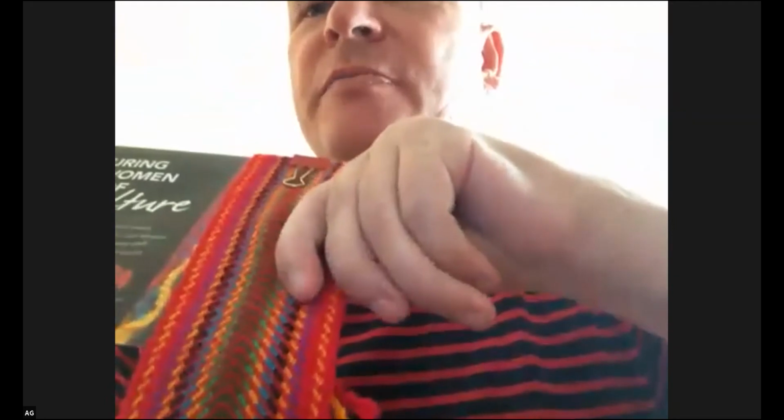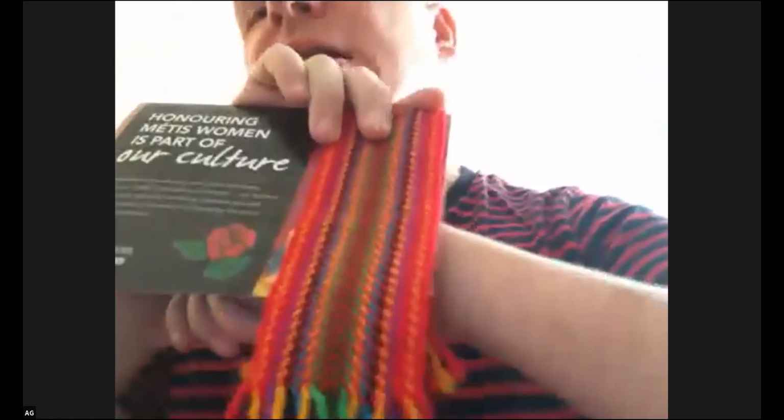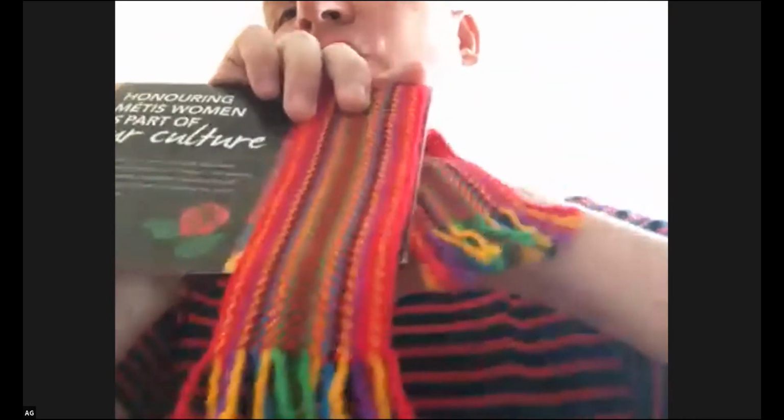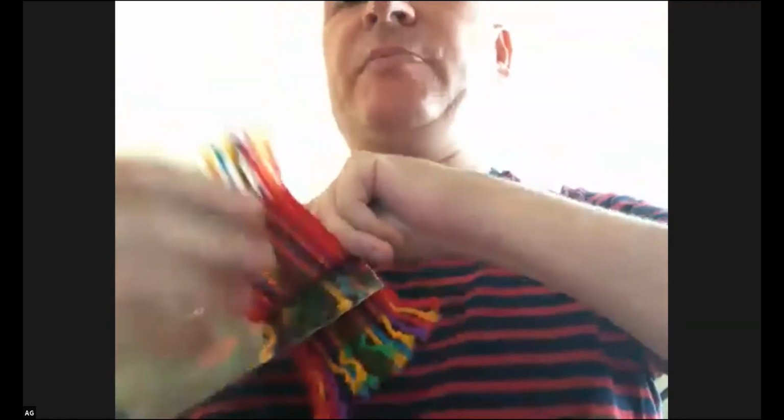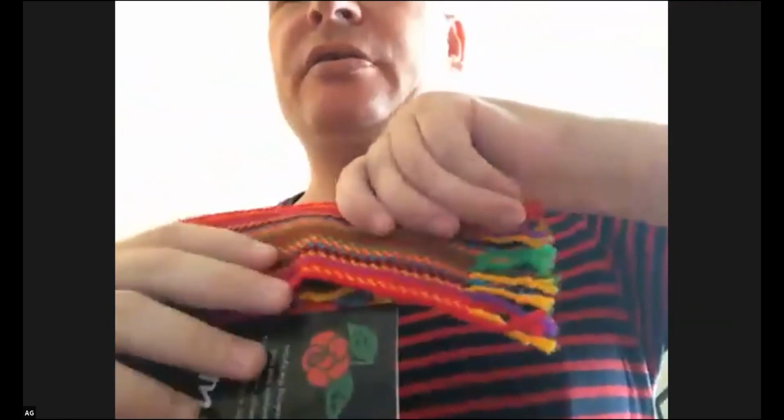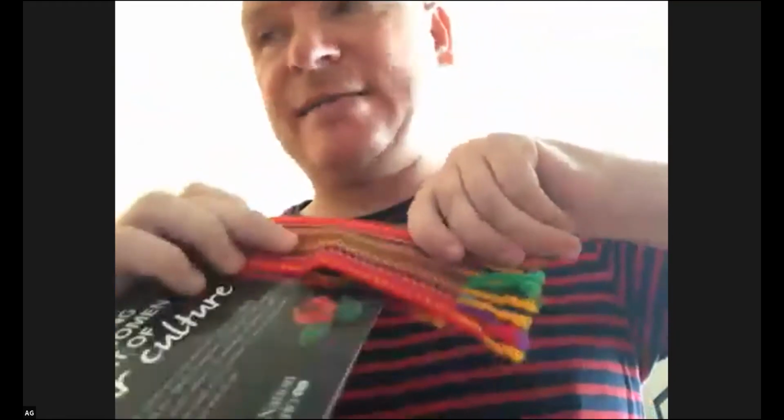I guess I'll talk about my other sash right now because it's quite important to me. This sash here was gifted to me the day that I graduated from a dear lady, a Métis senator who's very dear to me. This sash was actually designed for the graduating classes of 2017, and it is specific to acknowledging the importance of women in our culture and the importance of respecting women and honoring the gifts that women bring us. So that's that sash.